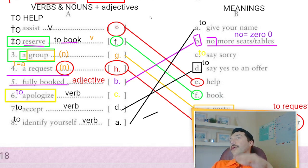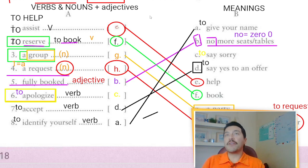So let's review. To assist is to help. To reserve is to book. A group is a party. A request is something a person asks for. Fully booked means no more seats, no more tables. To apologize means to say sorry. And to accept means to say yes to an offer, for example. To identify yourself means to give your name. To identify the restaurant, give the name of the restaurant, right? To give the name of the restaurant. Fantastic. Excellent work.